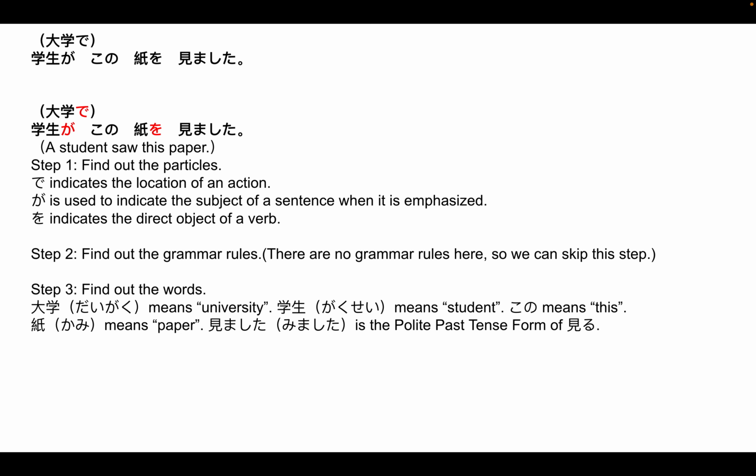大学で学生がこの紙を見ました. A student saw this paper. De indicates the location of an action. Ga is used to indicate the subject of a sentence when it is emphasized. Wo indicates the direct object of a verb. Since there are no grammar rules here, we can skip step 2. Let's see step 3. 大学 means university. 学生 means student. この means this. 紙 means paper. 見ました is a polite past tense form of 見る, and 見る means to see.